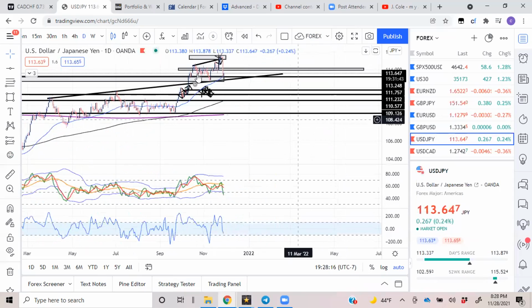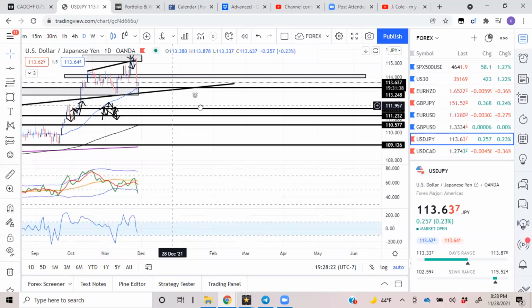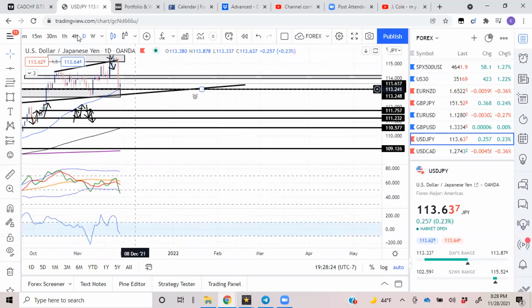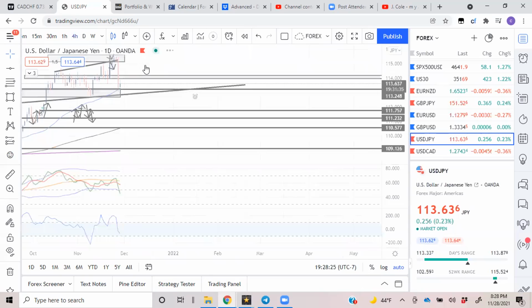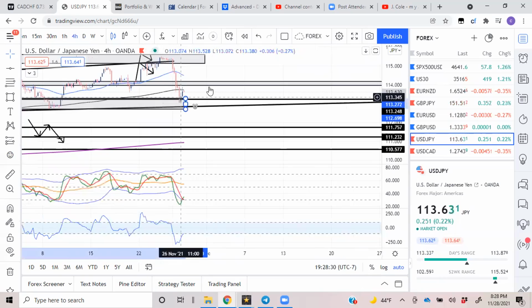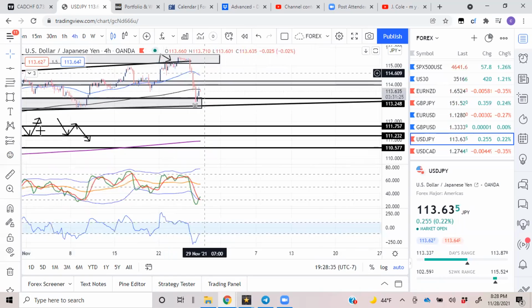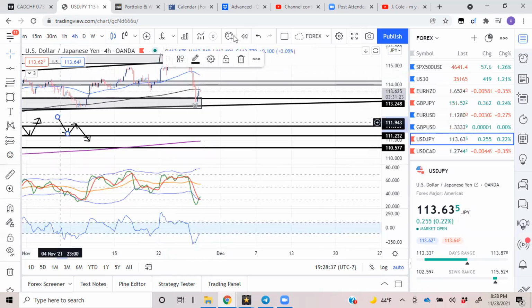All right. USD JPY. Another great trade from last week. Really great trade from last week. Couple things I'm looking for. So, actually, they've already about taken place. All right. So, we have gotten our two candles.